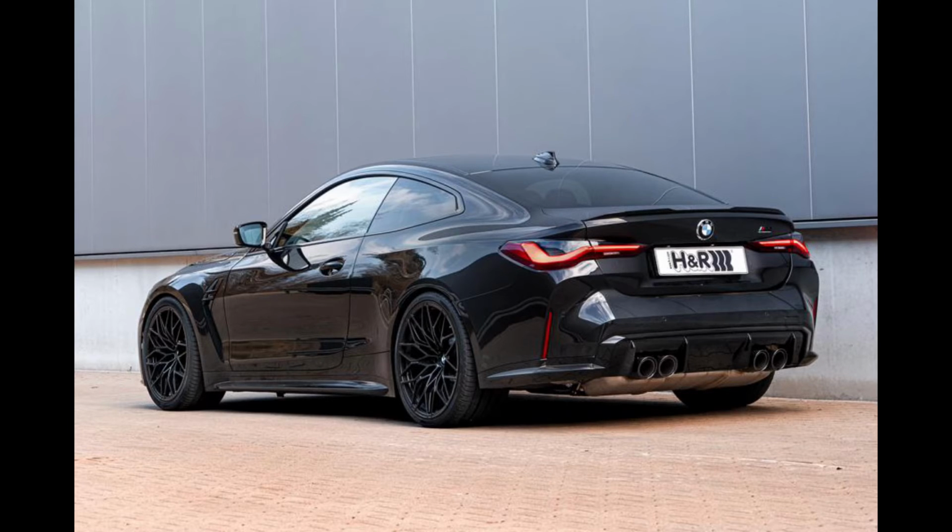Okay, that's it. I'm sorry, but that whole front fascia on the new M cars, I just don't really care for them. My apologies. Okay, go ahead, hate me in the comments, but it's just not my favorite.